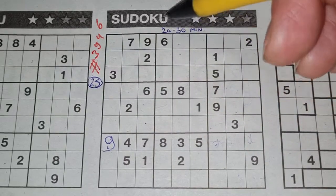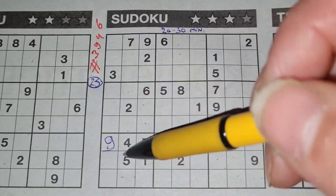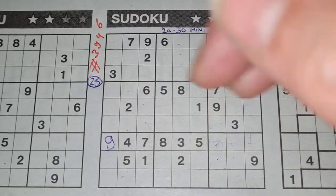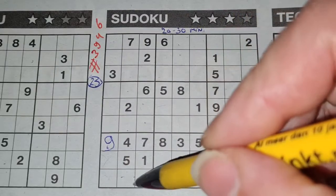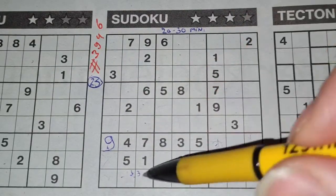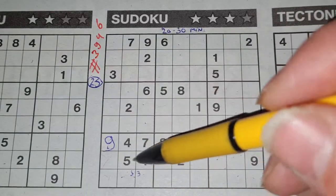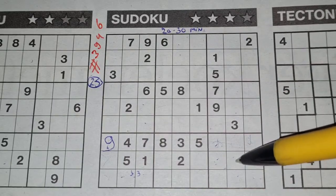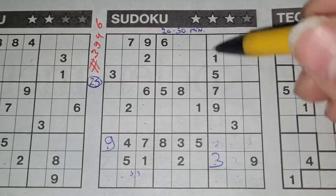We need pairs. 3, 3, 3, 3, 3, yes. 4 missing numbers in this big square. One of the missing numbers is a 3. We see the 3 in the first column. So no 3 in these 2 boxes. So 3 could be here, could be there. 3 in one of those 2 boxes in the last row. 3 in that row. So row between. The only 2 places left for the 3 should be here or there. We see there 3, no 3 there. 3 should be there.